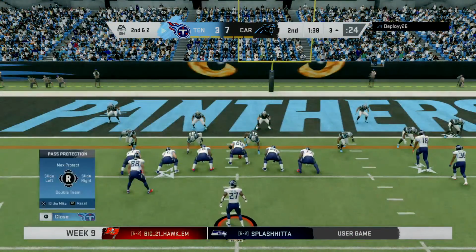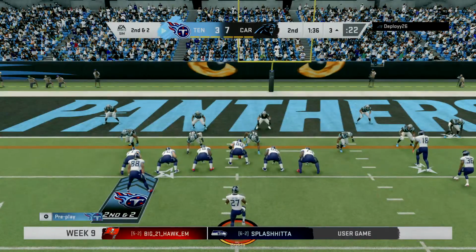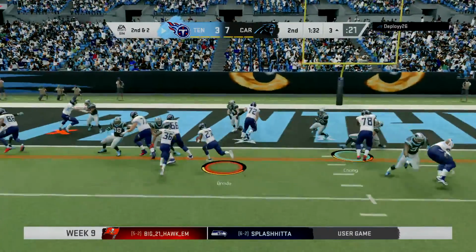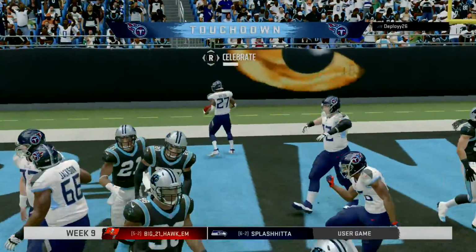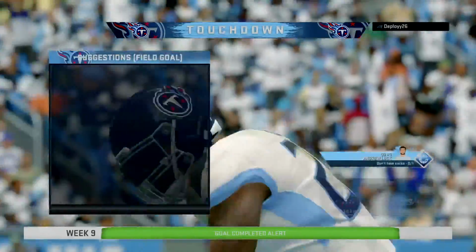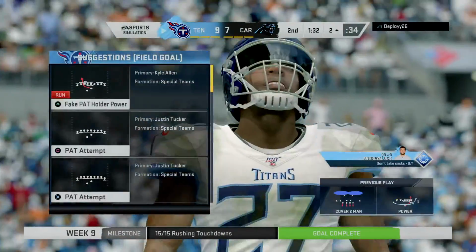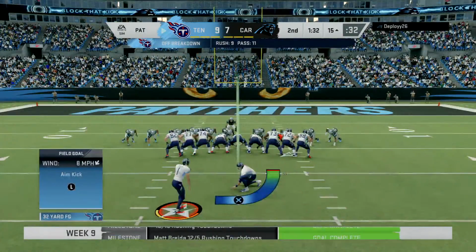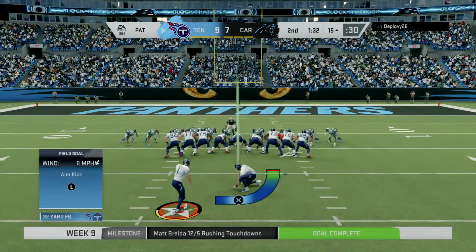Facing a 2nd and 2 after that last catch, good for 8 yards. And he gets in. Touchdown, Tennessee. Matt Breida with touchdown number 12 on the year. And the Titans are going to retake the lead, and they're able to run it in.